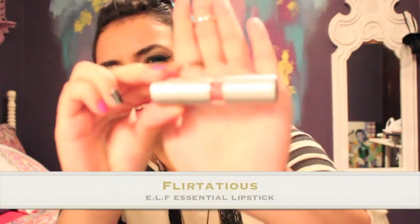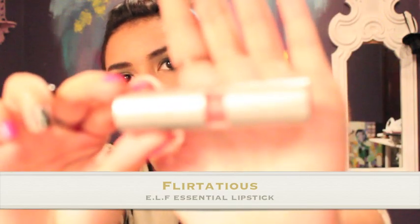Okay, so starting off, I got this lipstick in Flirtatious, and it's in this color, I don't know if you can see it. It's like a light pink. I thought it was really cute because I usually don't wear light pinks. I usually wear bright reds, bright pinks, out there colors. So I figured I might like something a little bit more natural.